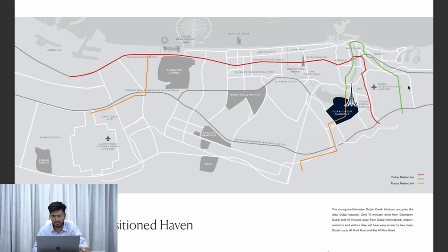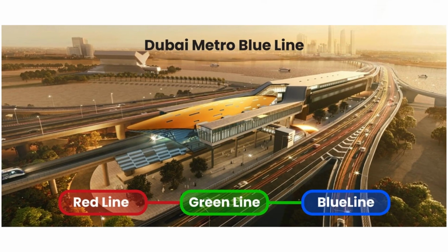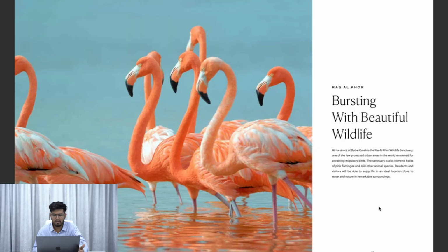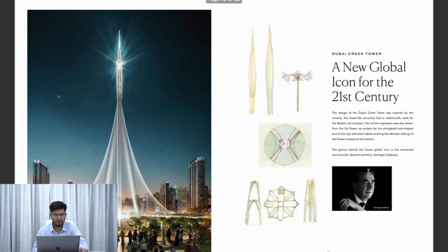Now you can see that there will be a metro station passing through Dubai Creek Harbour, which will be the future metro station, which you can see by this orange line, and it will be a 6 square kilometer area. Dubai Creek Harbour occupies the ideal Dubai location, just 10 minutes to downtown and 10 minutes to the airport. Easy access with Al Khail Road and Russell Khor Road, which will give easy access towards downtown Sheikh Zayed Road. Now in Russell Khor Wildlife Sanctuary, you have flamingos around and more than 450 other species that you can find in Russell Khor Wildlife Sanctuary.